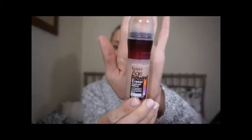All right, so real quick, we'll do some highlighting and contouring first, actually. Okay, so the first one I'm going to use is really quick, just a little bit of the Maybelline Instant Age Rewind. And the color that I use is 120 Creamy Ivory. Normally I do this one after, but I'm actually going to use it first today.